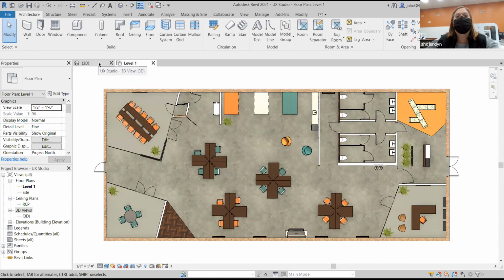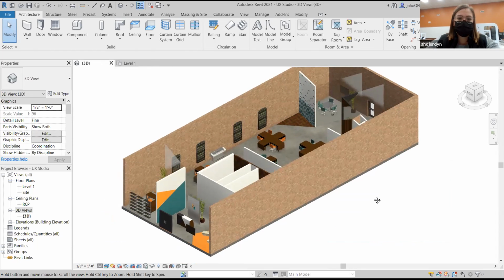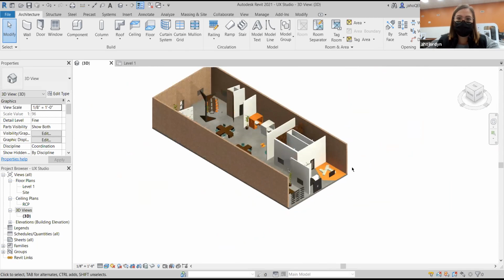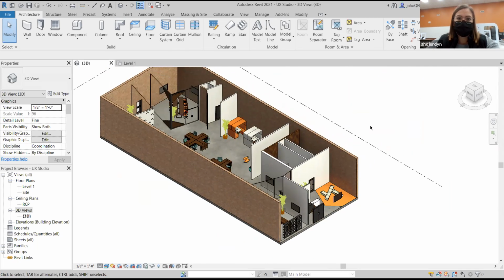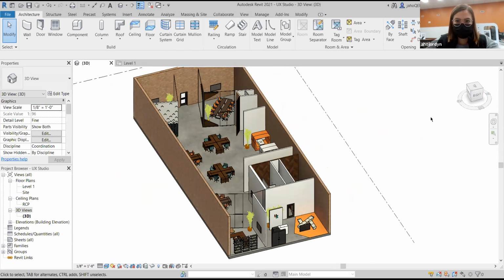And another really cool thing about Revit is that it really brings the entire thing to life. As you're building it up from the bottom, it becomes 3D as you create it. You learn to put colors to things, materials to things, just really all the bones that you need to know to create a space. And this is what we've been working on since the beginning of the semester.